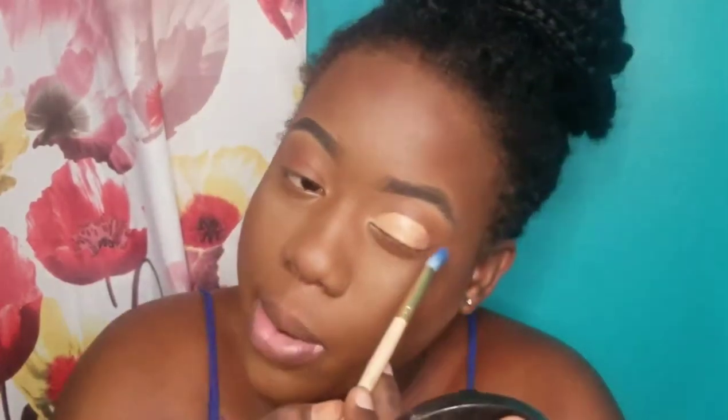Our cut crease is done. So I'm gonna get a smaller brush like this, and I'm gonna go back to this shade. It's called Bintu. I'm gonna take this flat brush and tap it in there, and we're gonna use that color at the outer part of the cut crease to close off the edge of it. You can just pat it in like that. Go back into the palette and get some more. We're going to just close it off like that. Just tap on the color like that.